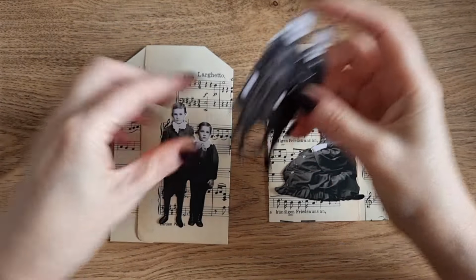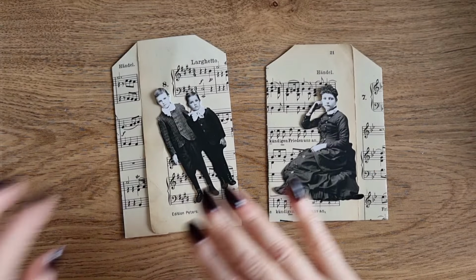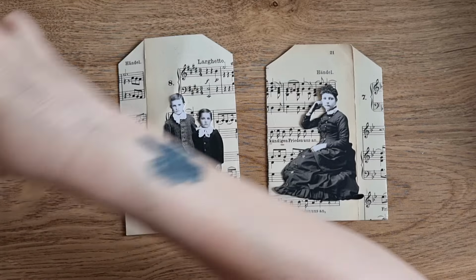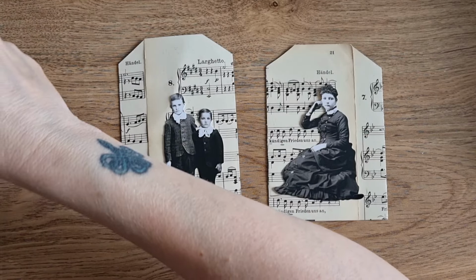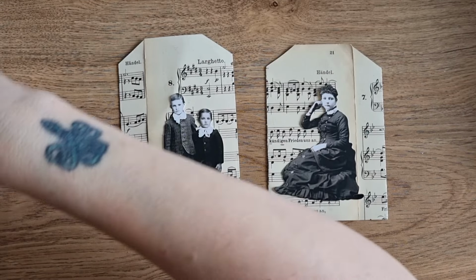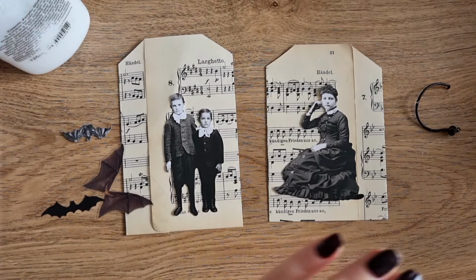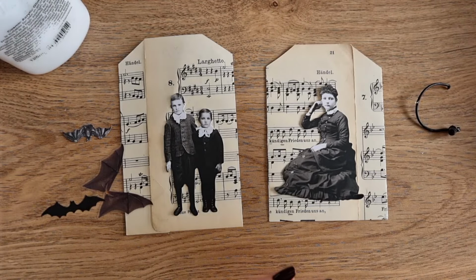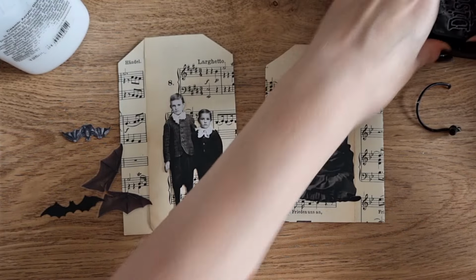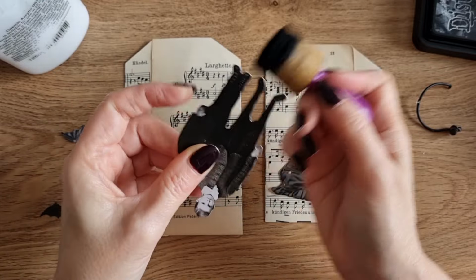I'm more likely to use these in other, although they're quite cute. No, we're going to go with them. Deal with it. And we're going to add bats to these boys, and I'm going to do that now before I forget. Let's have a look what bats I want. We're going to do that, and I'm going to just go around them a little bit in some Tim Holtz Distress Ink Black Soot.